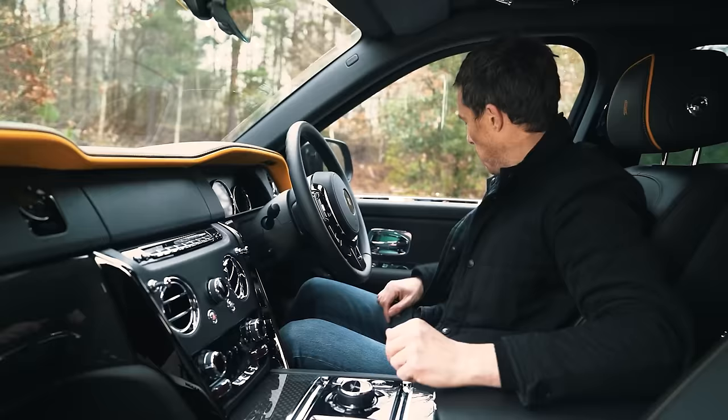It is a statement though, isn't it? Driving around in something this big, especially if you're in the UK. You will get attention. Will it be the right attention? I'll let you be the judge of that. If you'd prefer a luxury SUV that'll fly a little bit more under the radar, the Range Rover might be the one to go for. Well, so long as you don't modify it, like this particular owner did. Anyway, now let's drive it.